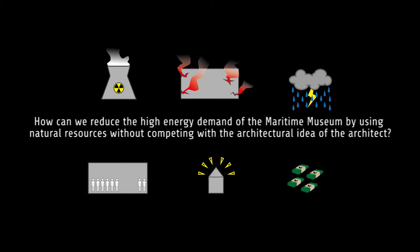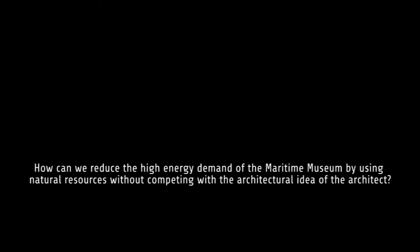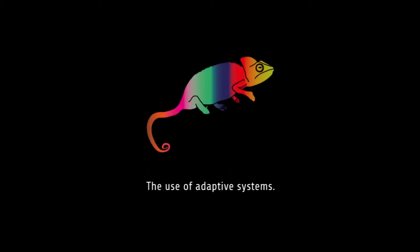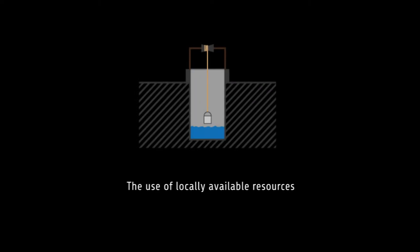How can we reduce the high energy demand of the Maritime Museum by using natural resources without competing with the architectural idea of the architect? By using an adaptive climate system, the energy demand will reduce and the building will be able to handle the changing climate conditions. Harvesting energy from sun, wind, earth and water, which is affordable, reliable and safe, increases the longevity and resilience of the building.